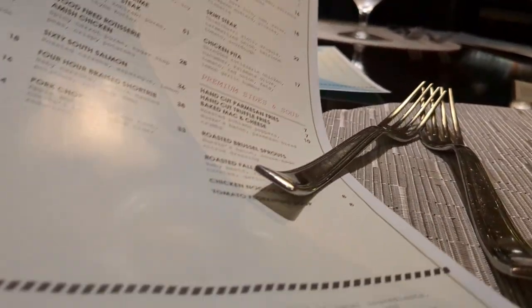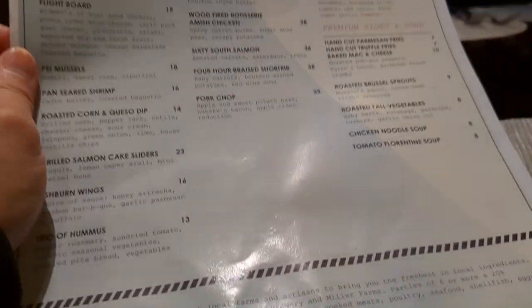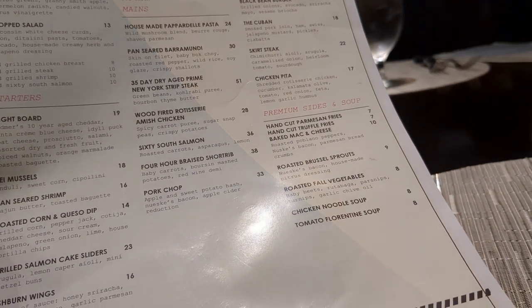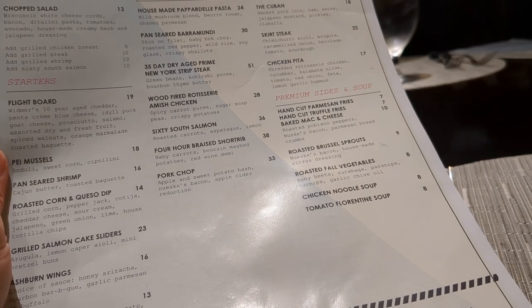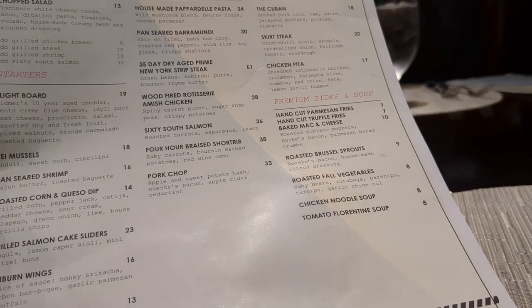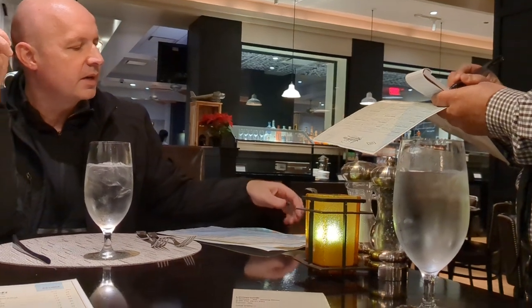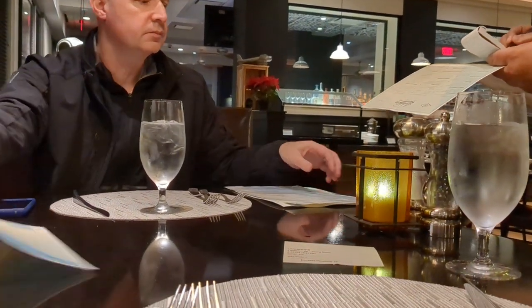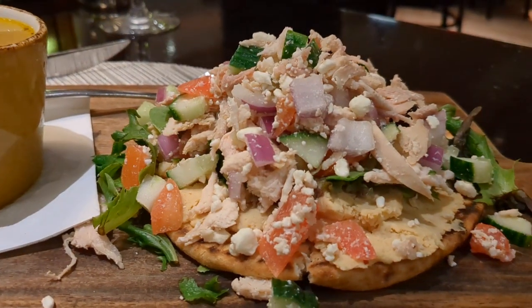Go ahead. You know, the salmon is good, short rib is good, steak is good. Thank you for that. I'm gonna get that chicken pita. Chicken pita? Sure, we'll get there. With pita fries. With chicken noodle soup. Thank you. And I'm gonna have the harvest salad with chicken. We'll take care of that, sir. There you go. Alright, it's noodle soup and that one.